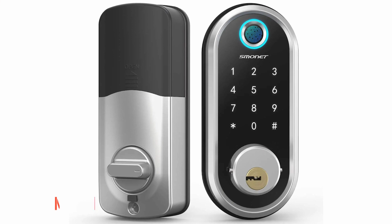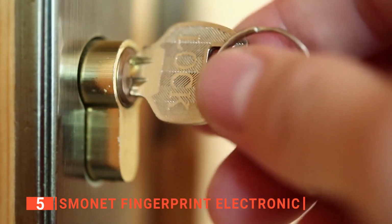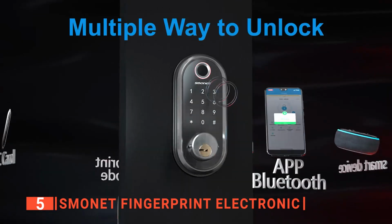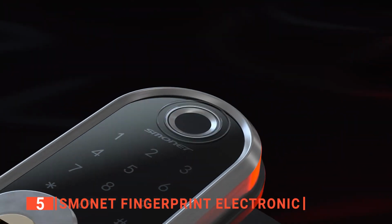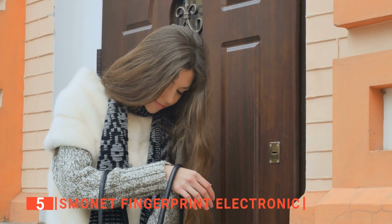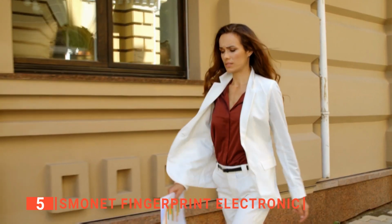The 5th product on this list is the Smonet Fingerprint Electronic. The traditional method of locking the door with a key is gradually becoming obsolete as more advanced security methods emerge, and the Smonet Electronic Fingerprint Door Lock is one of them. This smart lock is well known for its exceptional efficiency. It recognizes your fingerprint in 0.5 seconds and unlocks your door in 1 second, which is faster than searching for your keys. This is a huge benefit, especially if you're always in a hurry, because you won't have to waste time looking for your keys.